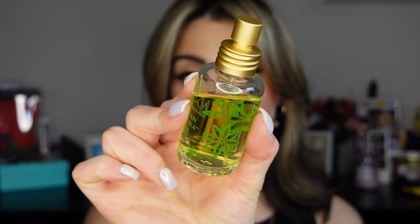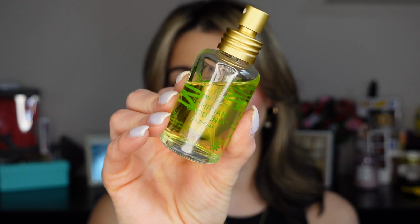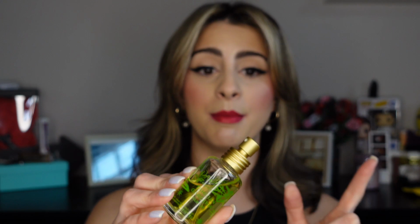This one I purchased because I smelled it in store and it is almost an identical dupe for the KKW Crystal Gardenia perfume. If you guys know me, that is one of my favorite perfumes of all time, but it's currently discontinued. I don't know if she's gonna bring it back. I sure hope she does, but this for right now is the closest that I'm going to get. This is called Tahitian Gardenia perfume and it actually lasts a really long time. I like this perfume so much. I wear it to work. Again, these are like my work perfumes.